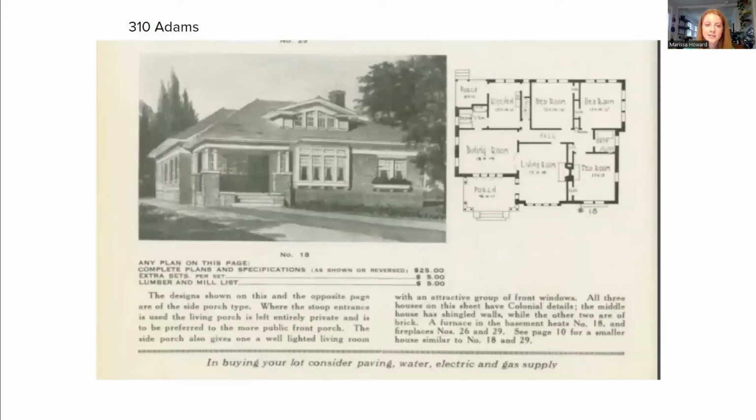And here's the plan. In a lot of her other books, she actually has multiple versions of the same plan, but just a little bit different. So there's another version of this plan that's a little bit smaller, and it's actually on Adams, just a few houses down.